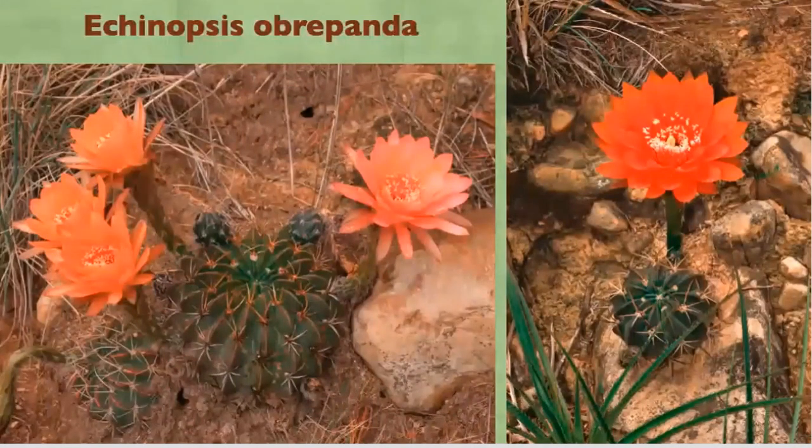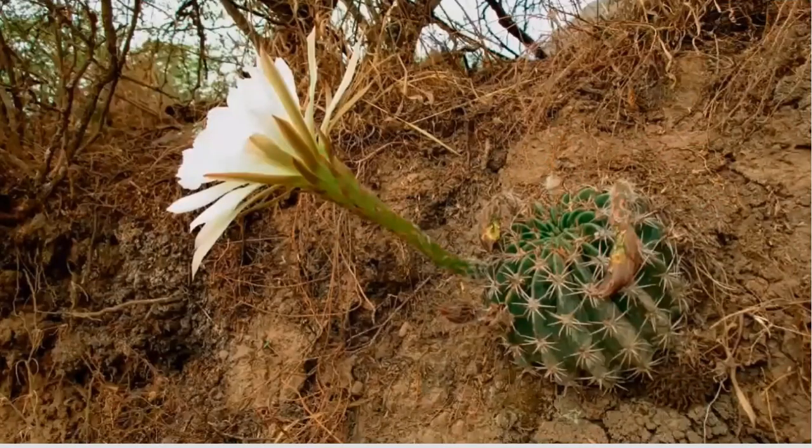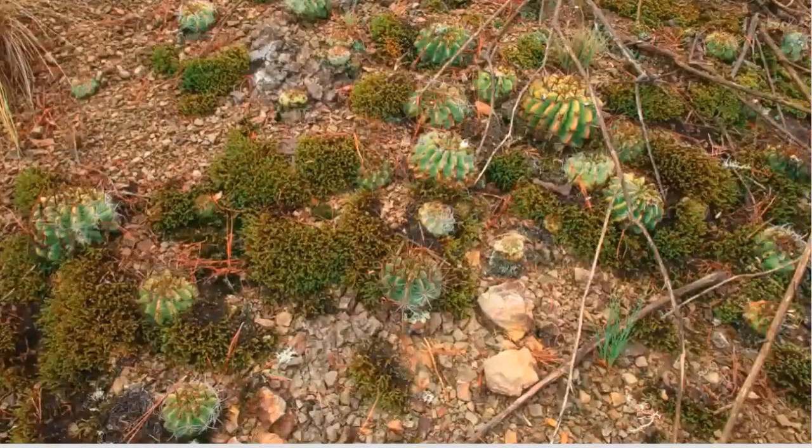This Echinopsis did, however, have diurnal flowers, and we saw a lot of blooming plants of this. Lots of color variation too. Anything from orange to salmon colored to red, even white. And it also typically grew with the moss as well.